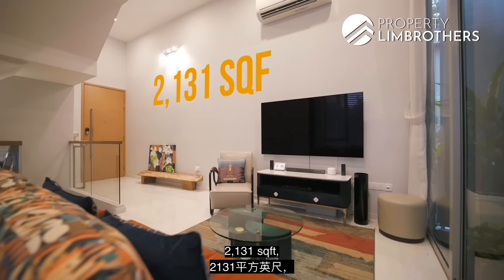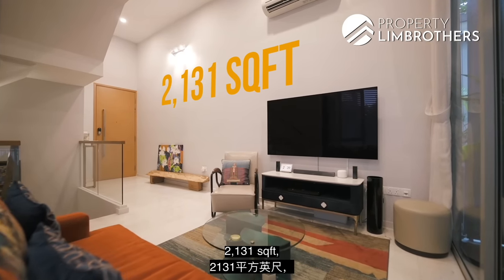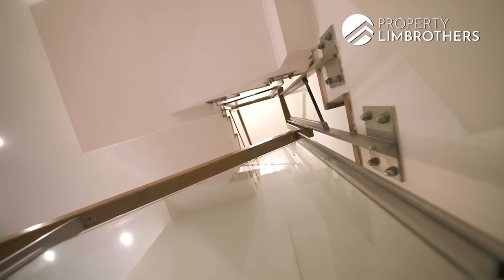This is a Freehold smart home, 2,131 square feet, ready for you to move in.